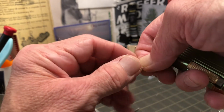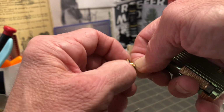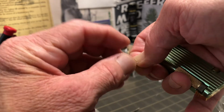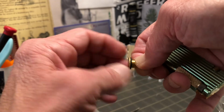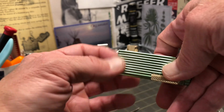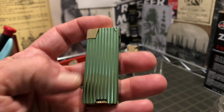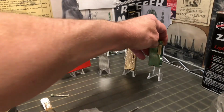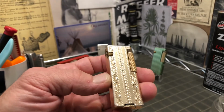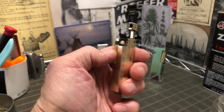You can see all three of them have the intact functional spare flint fill screw. So this is my collection of Penguin Cygnus Petrol lighters.